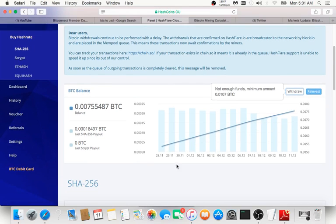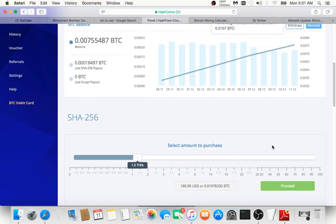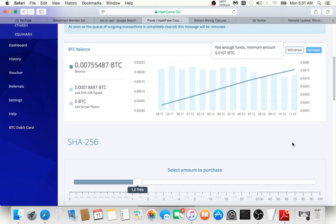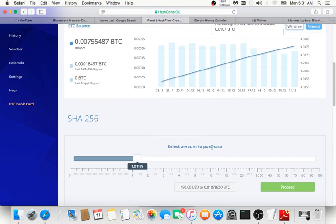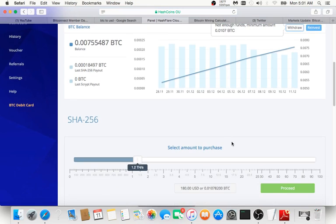But if you've purchased a big enough set amount of terahash or gigahash, then you could potentially be earning this amount right here in enough time to pull that out, maybe daily, maybe weekly. It does need quite a bit to build that balance up for sure. So just keep that in mind, guys, when you're doing this. And again, these are 1-year contracts.